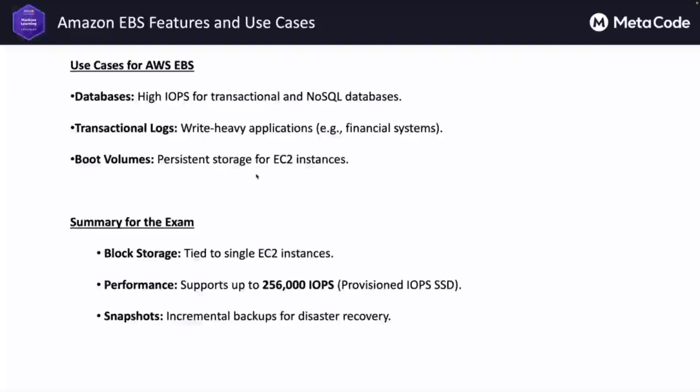The first one is General Purpose SSD, which balances cost and performance, and the other one is Provisioned IOPS SSD, which is designed for mission critical workloads. With Provisioned IOPS SSD, you can achieve up to 256,000 IOPS, ensuring low latency performance. So remember, EBS must be attached to an EC2 instance. This means it's ideal for workloads that need direct, low latency access to data. And with features like snapshots or backups and encryption handled automatically, EBS is reliable and secure.